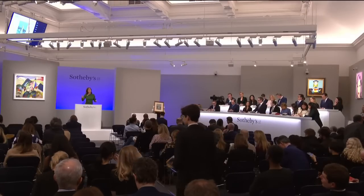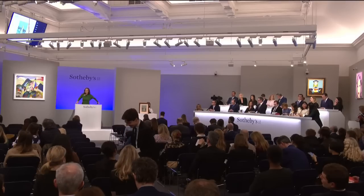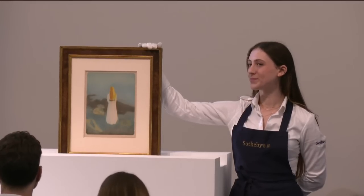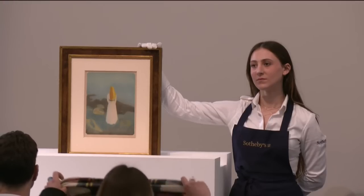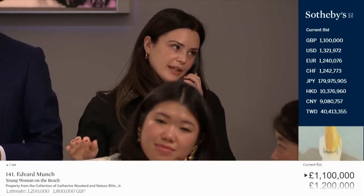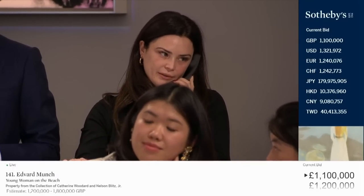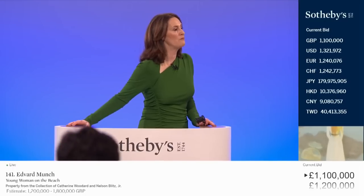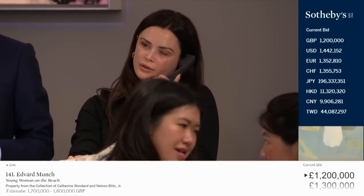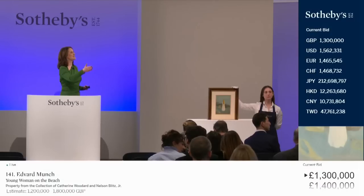And now we arrive indeed at the final lot of the sale, Edvard Munch's enigmatic Young Woman on the Beach, one of the artist's most recognisable prints. And we start here at £950,000, at £950,000, £1,000,000, at £1,000,000 now, at £1,000,000, £1,100,000, at £1,100,000 now. £1,000,000 I have already in the room, thank you, £1,100,000, thank you, sir. At £1,100,000, will you give me £1,200,000? Thank you very much, Jessica. £1,300,000, thank you, sir. At £1,300,000, Jessica, it's against you.